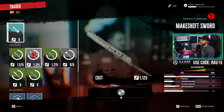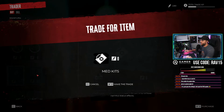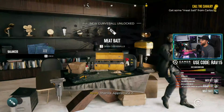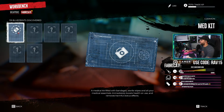A makeshift sword. Okay, so yeah, some of these are nice, but I'll probably find some stuff too. Heavy attacks. Fabrication of med kits at the workbench. Ooh. These free? Oh, it is free. Okay. Well, we're taking that. Okay. Thanks. Appreciate it. Oh, I can make med kits now. Okay, cool. I currently have 5. What can I not make anymore? I have that, but I think I have enough already, so I don't need to make another one. Okay, cool.